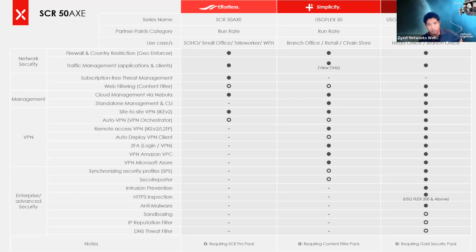But if you need something that's even more full-featured UTM, maybe you're trying to do HIPAA compliancy, et cetera, at that level, then you would want to move to a USG Flex 100 or above because of that full feature set and its capability to do sandboxing, IP reputation filtering, and DNS filtering on those higher ends with the Gold Pack. So you have options from standalone to just UTM to full advanced enhanced UTM capabilities. That gives you an idea of where you may fit or how you may use it.